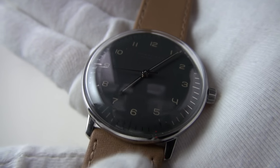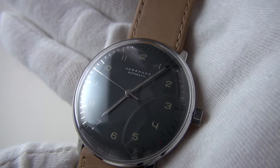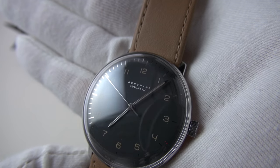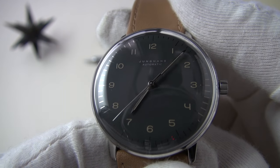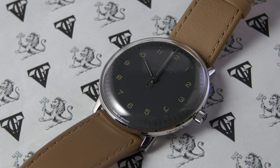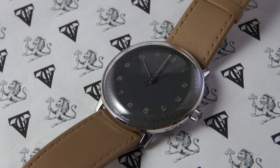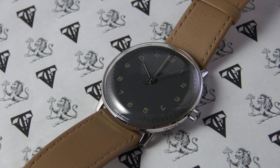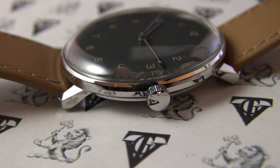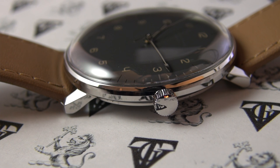Now, the numerals are this lovely kind of light brown, tanned color that matches the strap. Now, there's no date on this piece, which keeps it entirely symmetrical. The only thing breaking the symmetry is the crown at 3 o'clock. And I think, you know, for a dress watch, it makes sense, but also aesthetically, it's in keeping with the design of the watch.